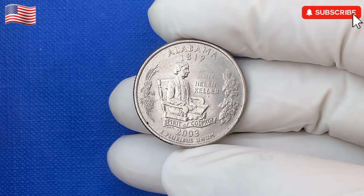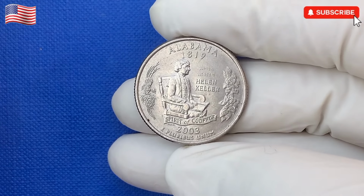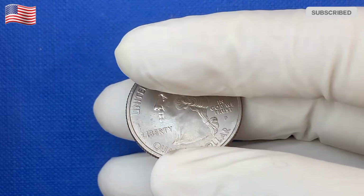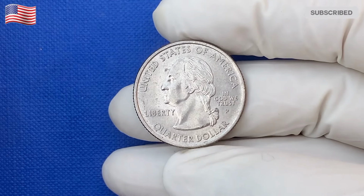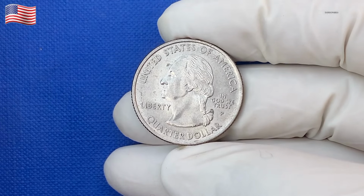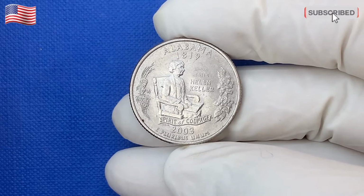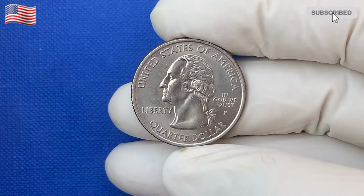In conclusion, the United States Washington quarter dollar from 1819 is far more than just a piece of currency. It's a window into America's early history, a symbol of the country's founding values, and a treasure that could potentially make you a significant amount of money. If you come across one of these coins in your collection or find one in a coin shop or auction, be sure to have it appraised by a professional numismatist. You just might find yourself sitting on a rare and valuable piece of American history worth $95,000.